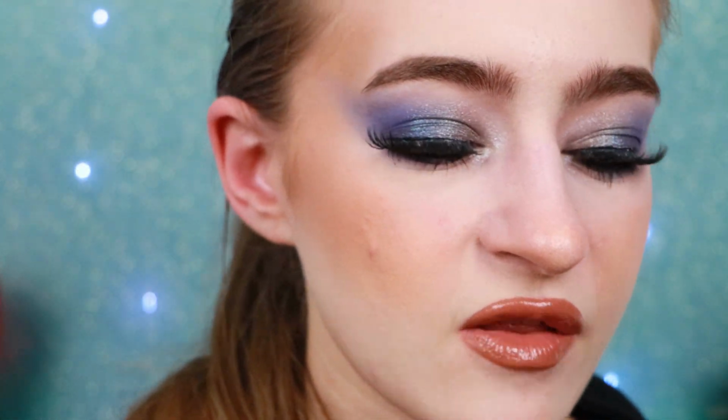I'm going to continue using this just as a spot concealer underneath my makeup. I actually don't have that much left in here, so hopefully I can finish that soon. Powder, we obviously did not NYX.